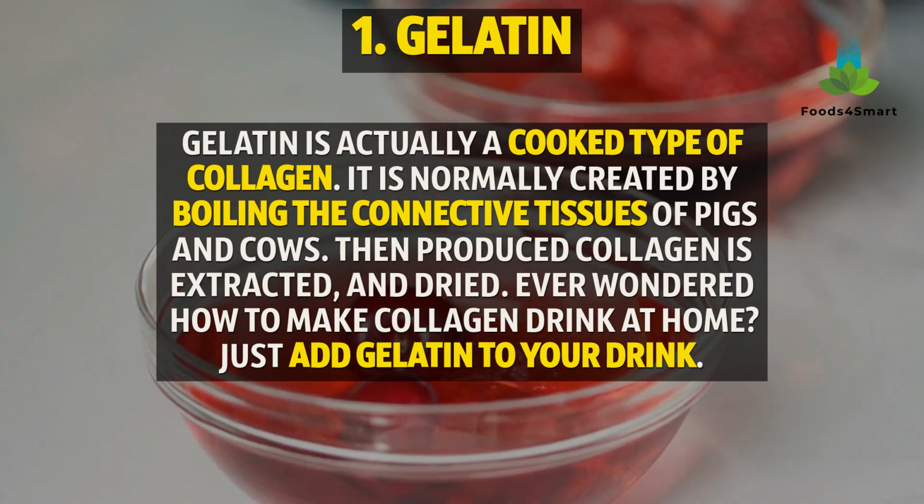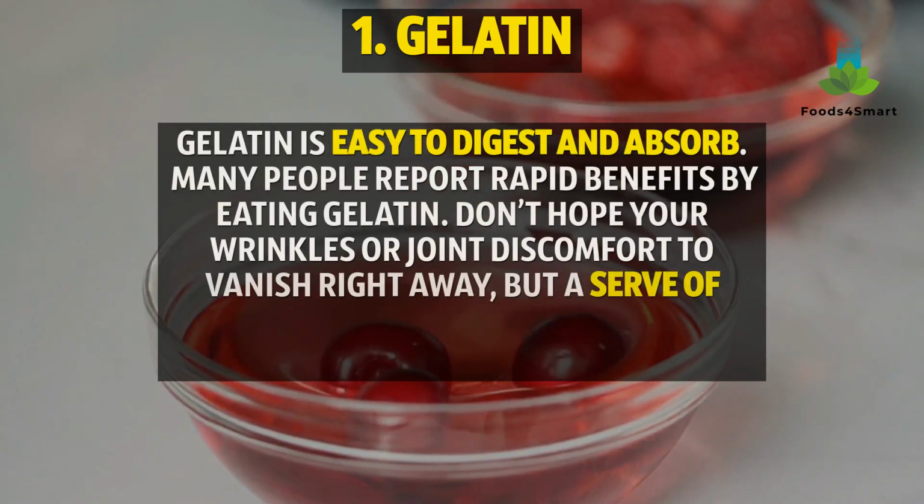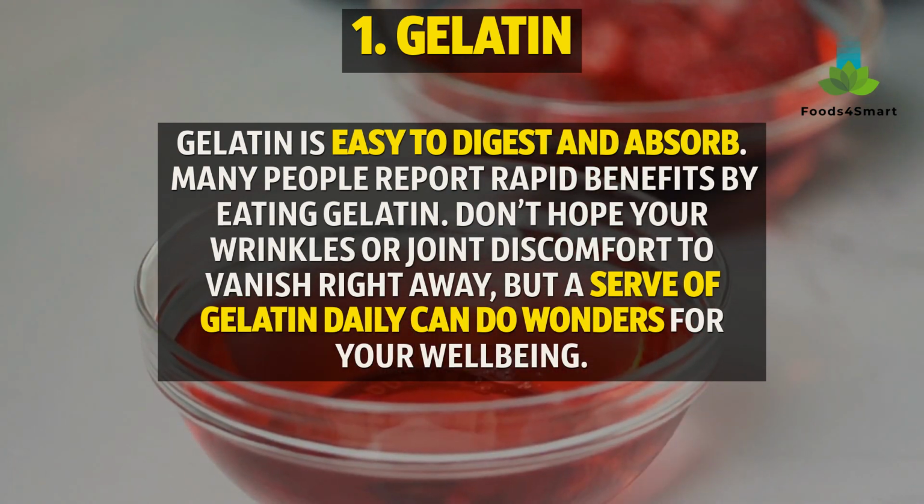Ever wondered how to make a collagen drink at home? Just add gelatin to your drink. Gelatin is easy to digest and absorb. Many people report rapid benefits by eating gelatin. Don't expect your wrinkles or joint discomfort to vanish right away, but a serving of gelatin daily can do wonders for your well-being.